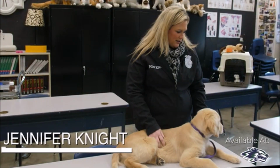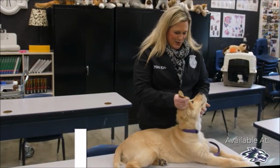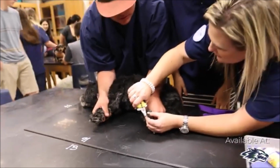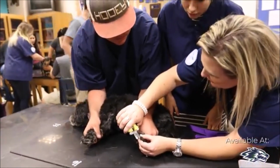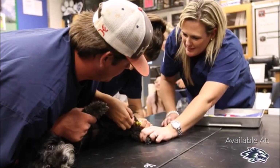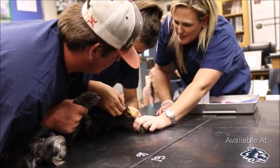We have a lot of students that are interested in animals, like I've got Dorothy here, she's super cute. So our veterinary science class will focus on careers in veterinary medicine and also how to become either an animal care assistant or a veterinary technician, or what it would take to actually study and become a veterinarian.